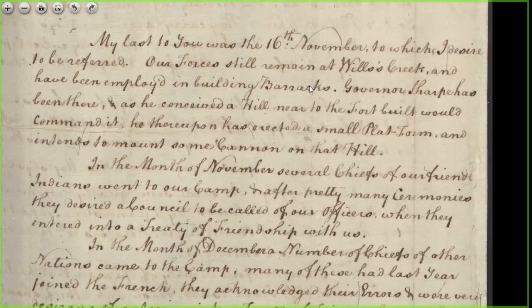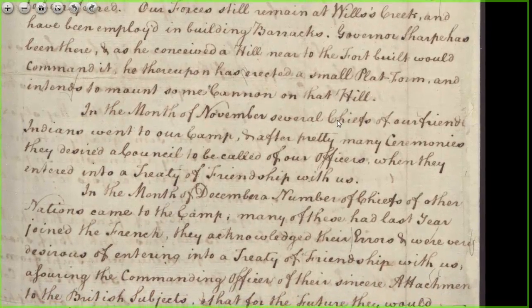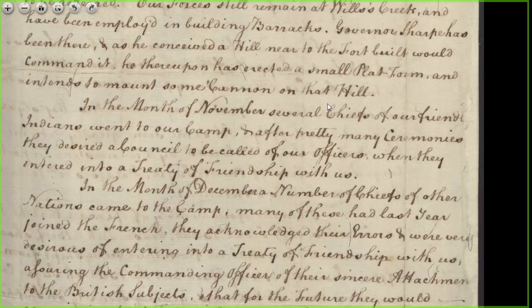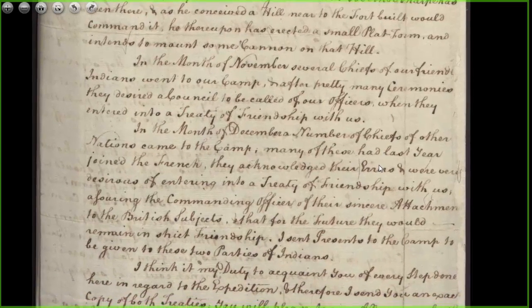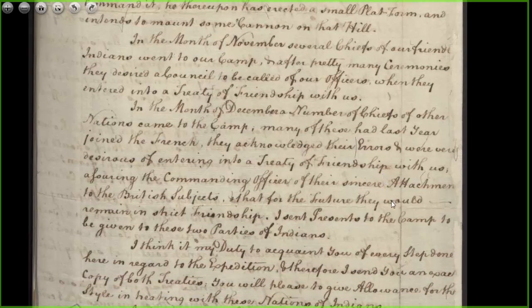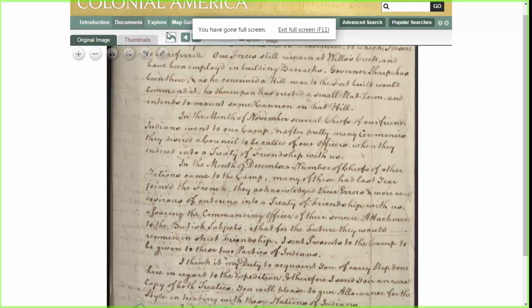You can see that the army's been employed at building a barracks at Wills Creek. In November, several chiefs of our friends, friendly Indians, perhaps. So effectively it's describing relationships between the local army base and the American Indian local population. So that's just a letter I quite like. Found that earlier. Head back to the document details page.